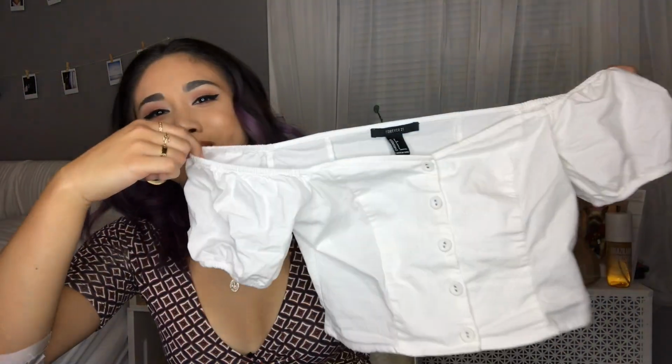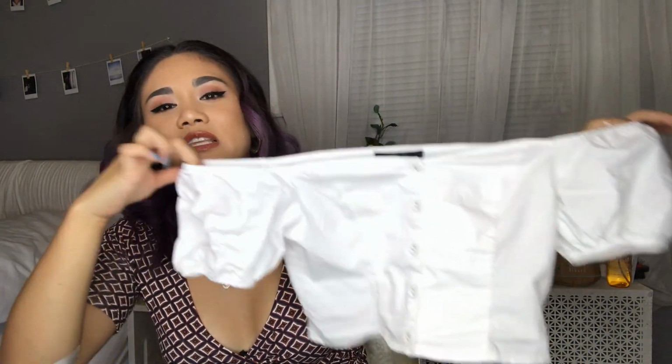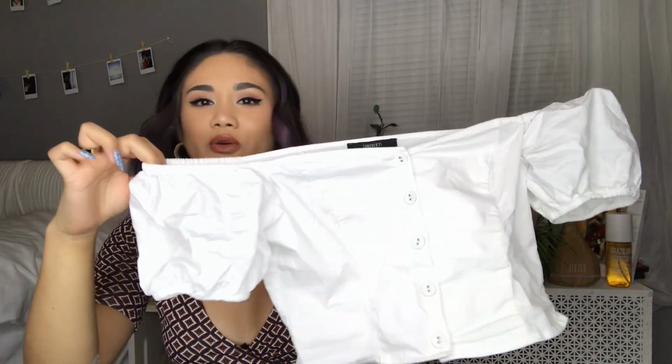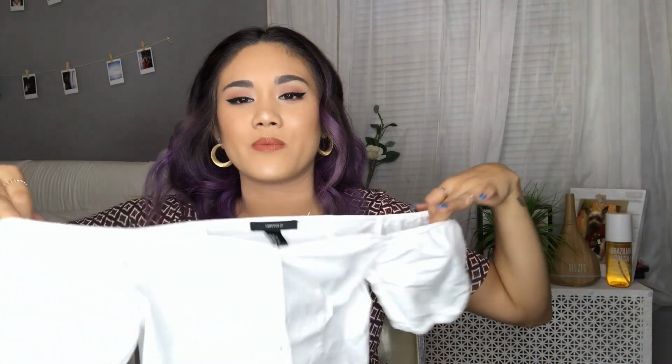Forever 21 top. This one is a white off the shoulder top. This is a lot more fitted, and the sleeves are still poofed up, but I really, really like that. It actually came with a string that goes around your neck, but I cut it off because I thought it was way cuter just on its own like this. And I think just a white top like this goes with anything. It isn't too cropped, but it still shows a little of your stomach. I think it's just super cute and it fits really nicely on my body.